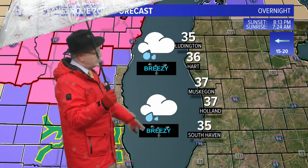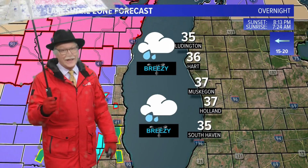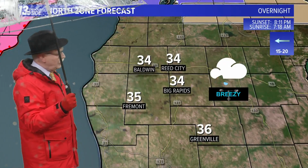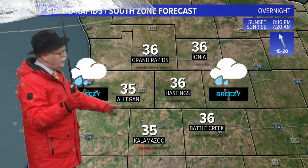Here in West Michigan, it'll just be breezy overnight with temperatures staying above freezing in the mid 30s. That east wind will continue to have wind gusts for a while to 30 miles an hour. Another cold night up north, mid 30s with breezy conditions, especially this evening with that east wind. And here in the greater Grand Rapids area, overnight lows right around 35 to 36.